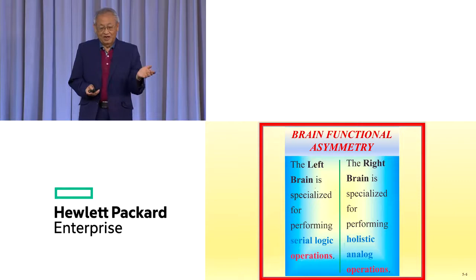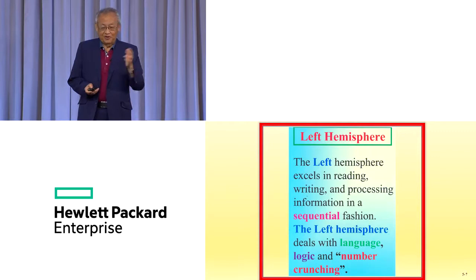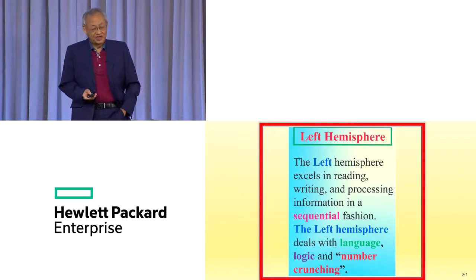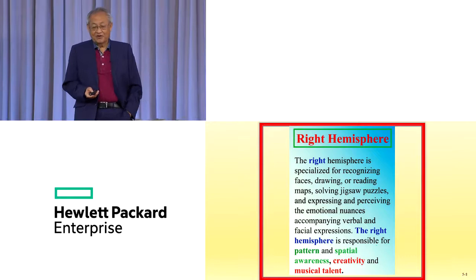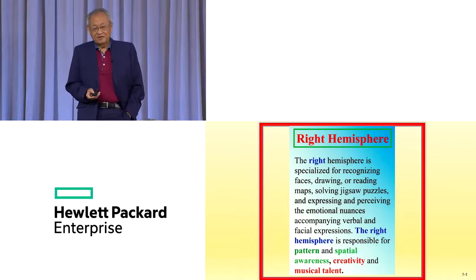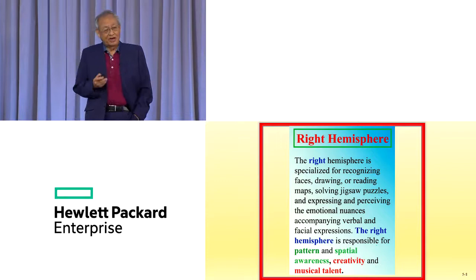The left hemisphere, in other words, excels in reading, writing, and processing information in a sequential fashion, that is, digital. The left hemisphere deals with languages, logic, number crunching. On the right, however, the right hemisphere is specialized for recognizing faces, drawings, reading maps, solving jigsaw puzzles, and expressing and perceiving the emotional nuances accompanying verbal and facial expressions. The right hemisphere is responsible for patterns. We're going to talk a lot about patterns later on, spatial awareness, creativity, and musical talent.